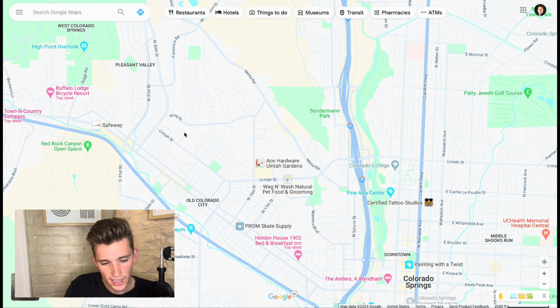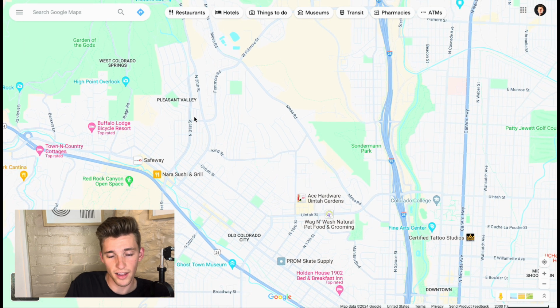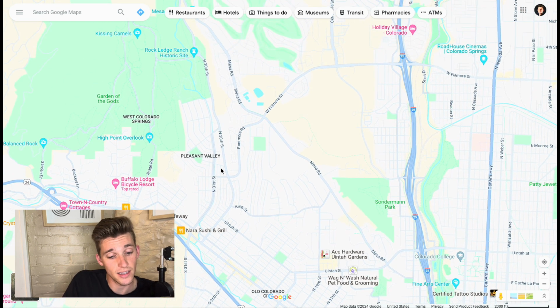Up north in the Pleasant Valley area, there'll be some newer homes built in the 50s and 60s. They'll have a little bit more square footage and lot size as well, which should be some better single family homes, but they'll still be pretty expensive, more than the ones near Colorado Avenue. They would probably be around 600,000 for a home in Pleasant Valley, and it might not even be fully updated either.